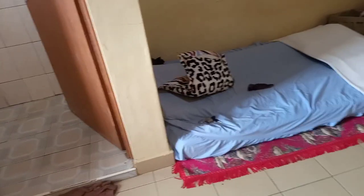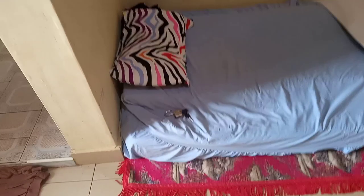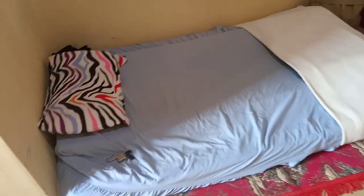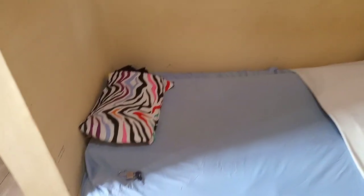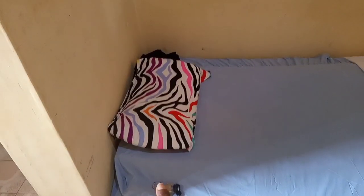And then, yeah, so after the washroom, we go on this side. So this is where I sleep. Definitely. This is where I sleep. So this is my bed. I'm sorry, it looks a little bit messy. Yeah. So after the toilet, I have my mattress down here. I don't have a bed. Again, the walls zinakuja kupakwa rangi.